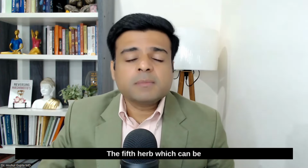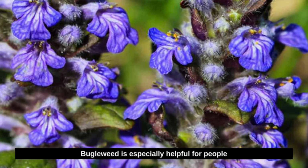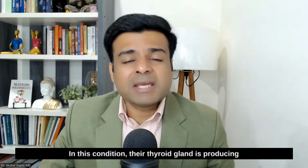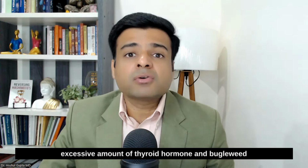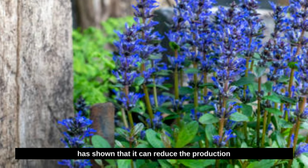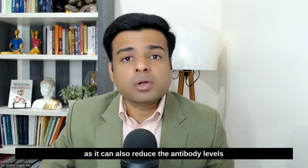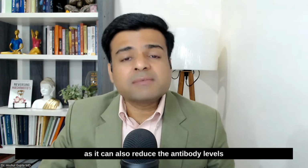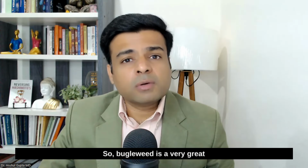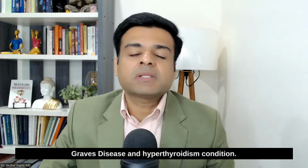The fifth herb which can be helpful for thyroid conditions is bugleweed. Bugleweed is especially helpful for people with hyperthyroidism and Graves' disease. In this condition, the thyroid gland is producing an excessive amount of thyroid hormone, and bugleweed has been shown to reduce the production of thyroid hormone in these patients, as well as reduce the antibody levels in Graves' disease and hyperthyroidism. So bugleweed is a great herbal supplement, especially if you have Graves' disease and hyperthyroidism.